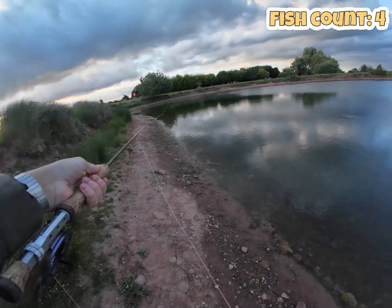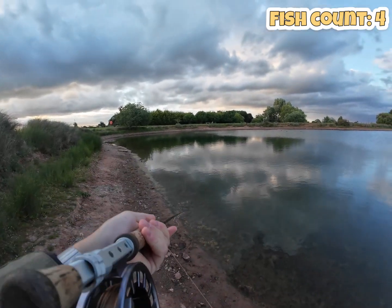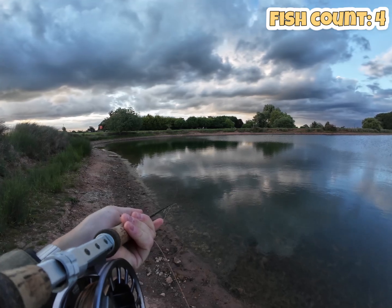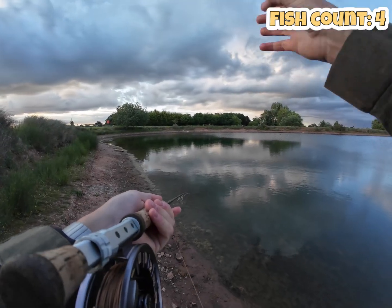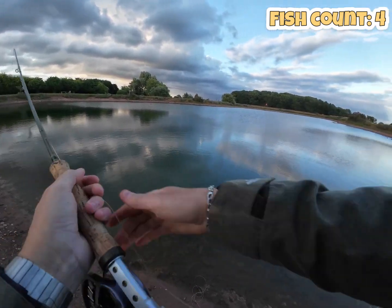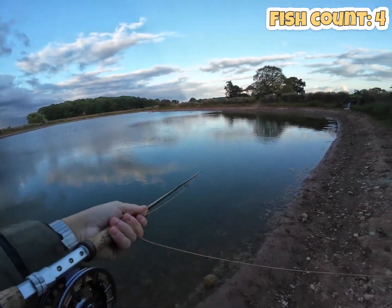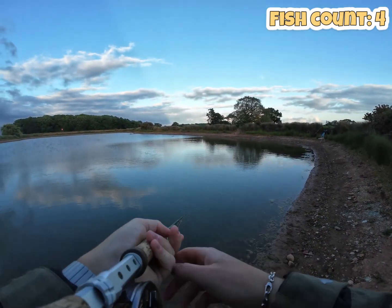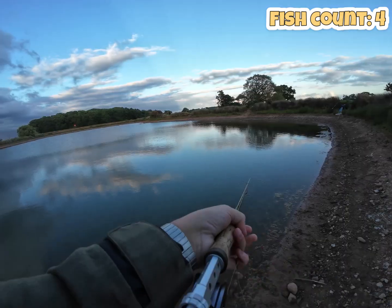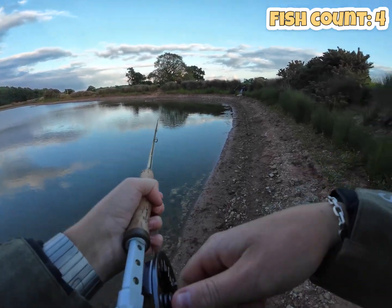what I like to do with dry flies is continuously search the water. I cast, pick up, cast, pick up, cast, pick up. And every time a fish does rise like that over there, I'm marking the spots. I need to go back and have a look what little buzzers I've got.